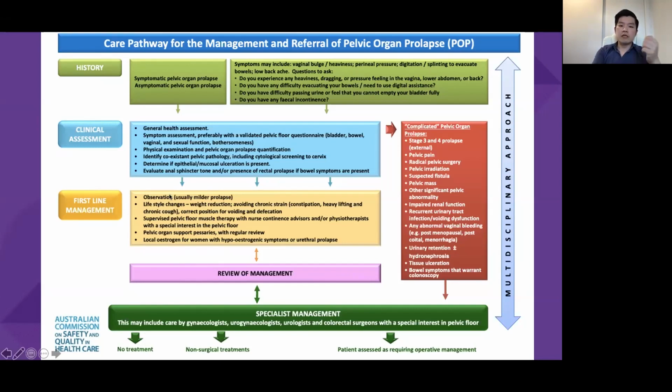When I assess patients in the clinic, I also use some pelvic floor questionnaires that will cover all the 4 domains. That's also another way of assessing the patient and also a good research tool. Once we establish the diagnosis, then we move down to conservative management, which is in the orange box here, which can be managed in the community setting, either instigated by the GPs or physiotherapists most of the time, okay?